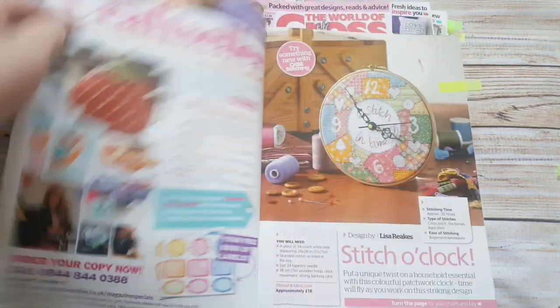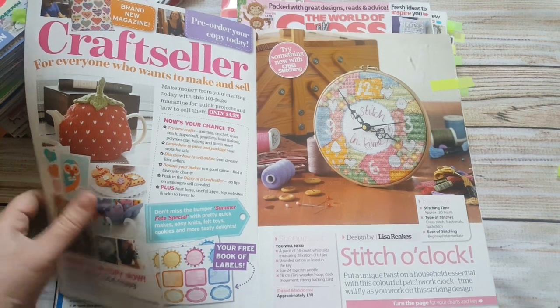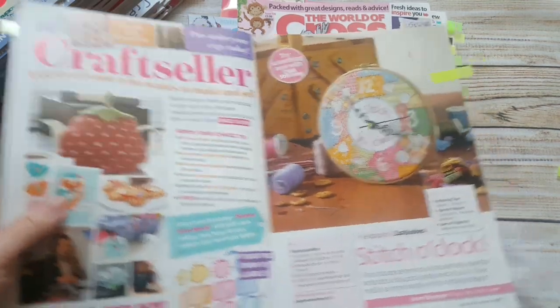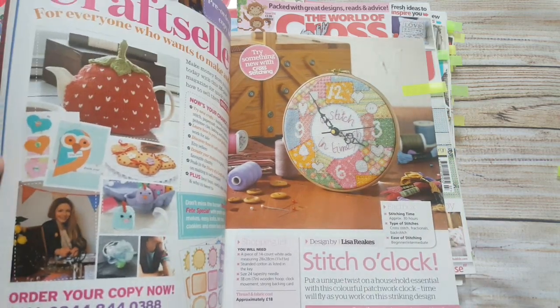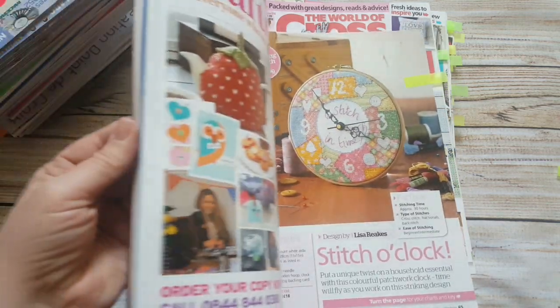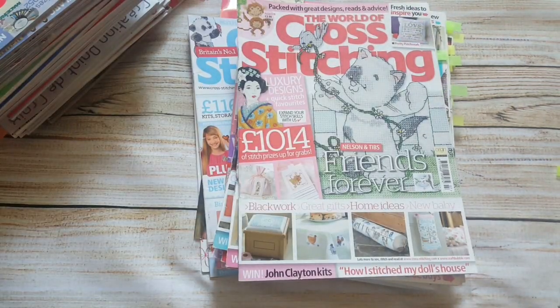And this Stitch in Time. This is very nice as well, so I marked that, but probably not this month. So probably it will be ice cream from that one.